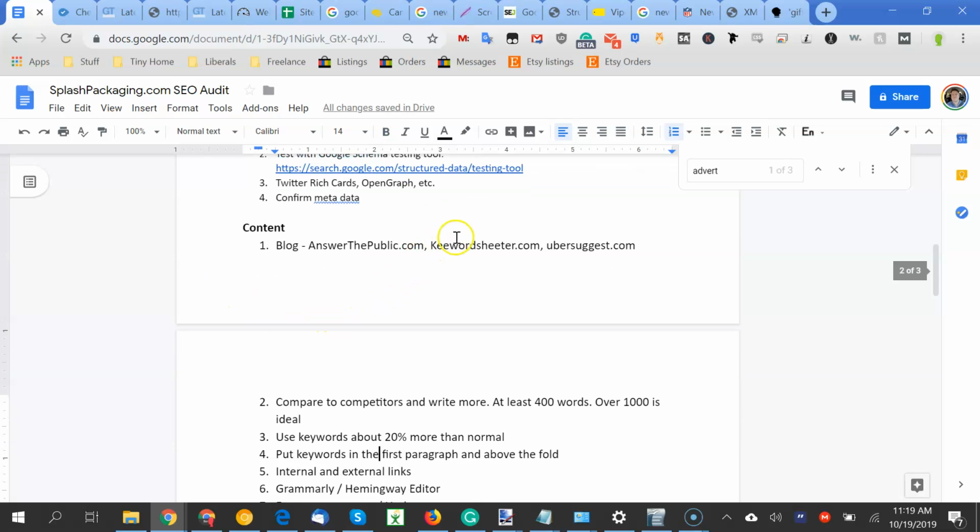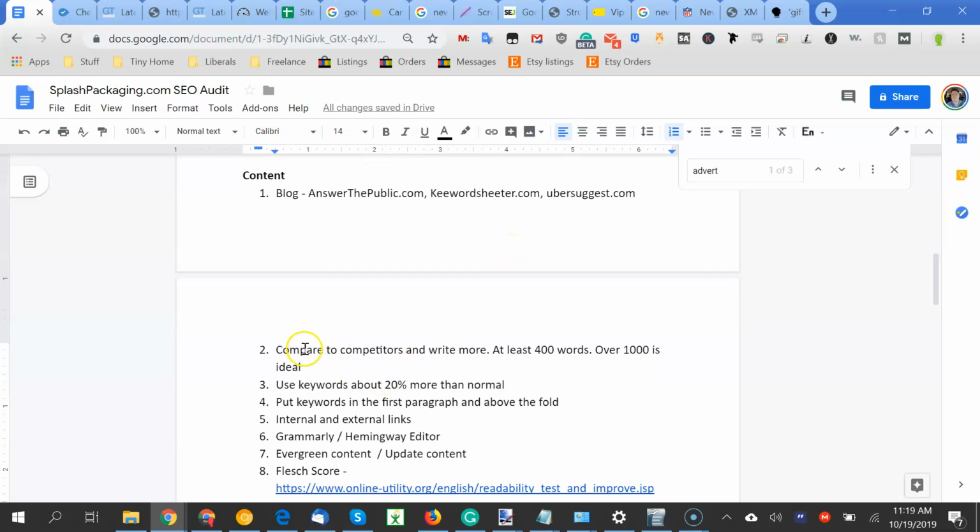And there are other tools, Keyword Cheater, Ubersuggest. You can use those tools as well. Compare what your competitors are writing and write more. Generally, articles that are over 1,000 words do best. But I would say if your competitor is writing a good article and it's 1,200 words, do about 10% more. Do about 1,300 to 1,400 words. But at a minimum, don't do any articles that are less than 400 words.